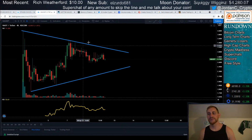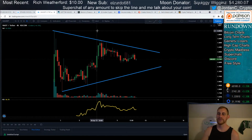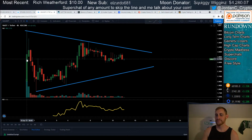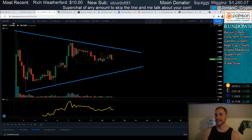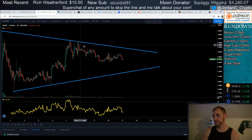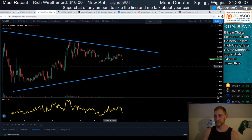Now you've only gotten 2 touches on the top, 2 touches on the bottom, so it's not 100% confirmed yet. And this is on the 4 hour, so super short-term time frame stuff. This is the best I can give you on super short-term time frames, man. Not too much to look at for VEY.